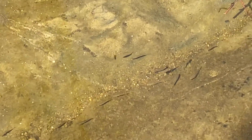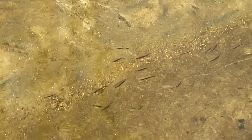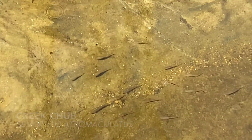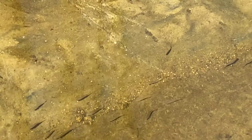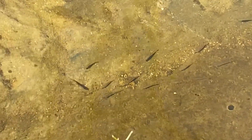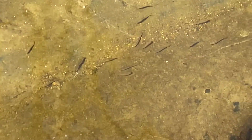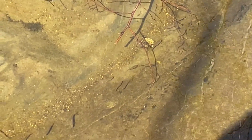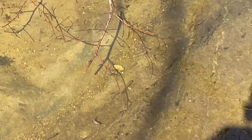Looks like we've got a school of creek chubs down there. It's nice and sunny today, so we can actually get a good look down in the creek. Not to give any spoilers, but we will be doing a video on what lives in that creek. And I am looking forward to getting down in the water and finding out all the critters that live down in there.